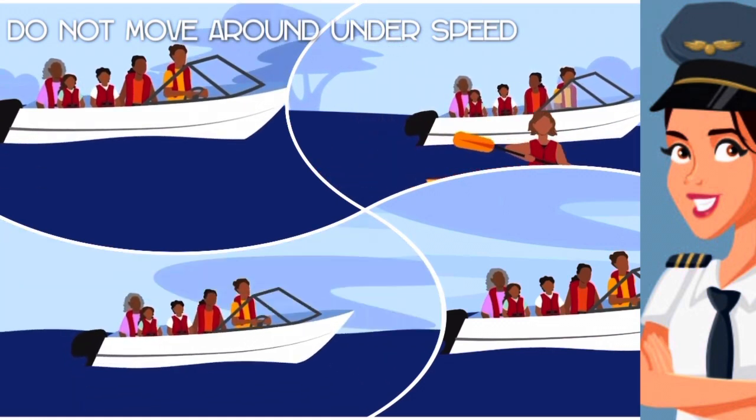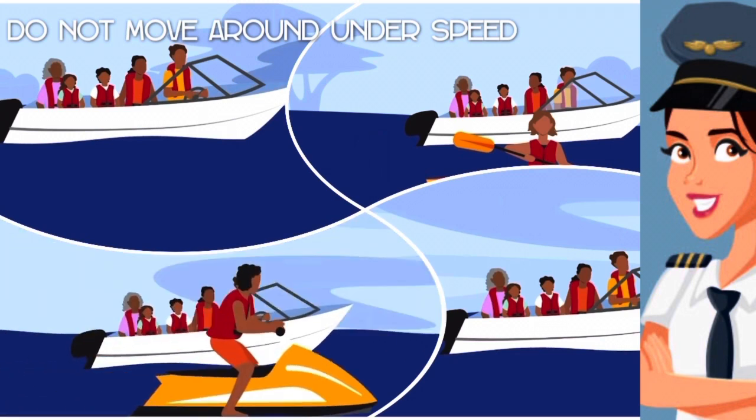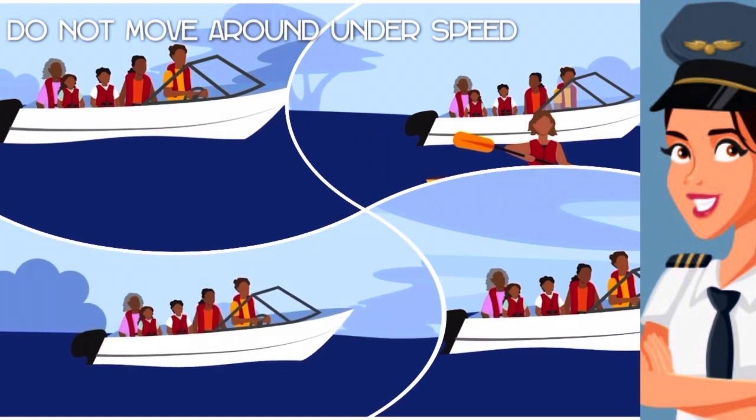If you need to move around beforehand, please let your captain and/or crew know. You do not want to be moving around at high speeds or if encountering inclement weather conditions. This is simply not safe.